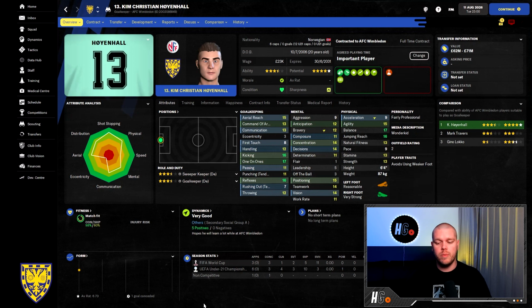Big new gen goalkeeper coming in from Bodo Glimt. Goalkeeping attributes already exceptional, looking very good. Mentally he's okay for someone who's 20 years of age, and physically I think he's pretty nice as well. 6'4", as I said, good balance, good jumping reach. He is listed as a wonder kid, and he is a massive upgrade on what we have had in goal previously. I like his good kicking, his good reflexes, his good one-on-ones, his aerial reach of 15.